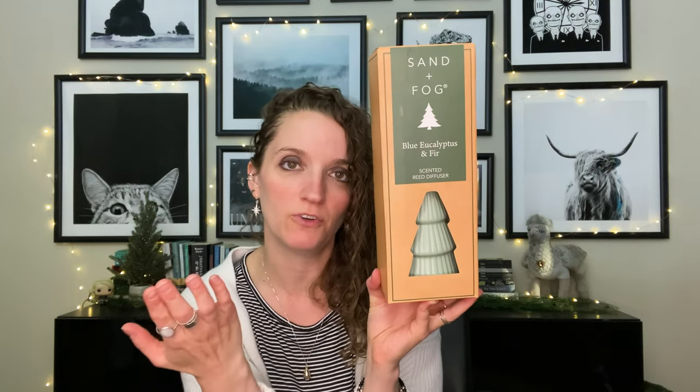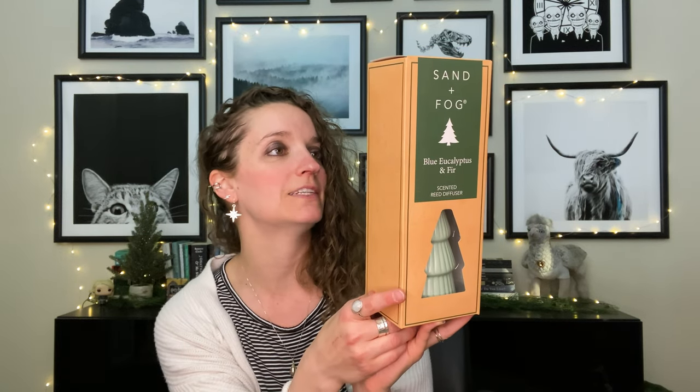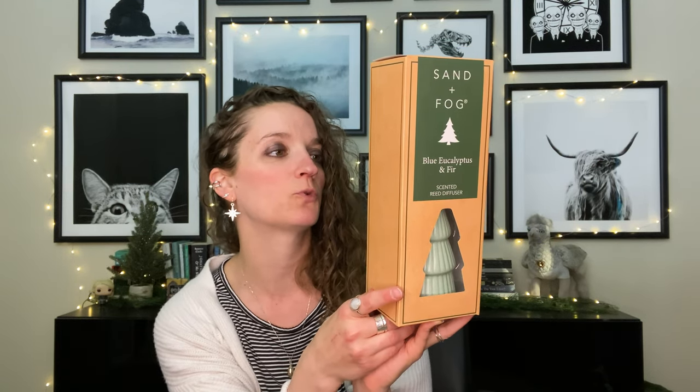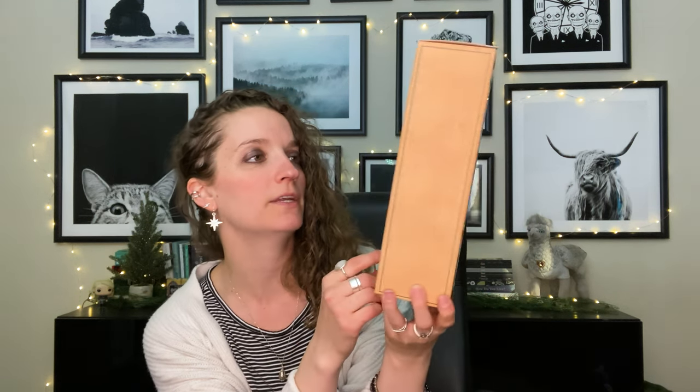And it's by the Sand and Fog brand that does the candles. And what is the scent? Inspired by the California coast. It does not say, so I'm gonna guess it's, oh yes it does, blue eucalyptus and fir. We love eucalyptus and any tree scent. The two together do really well. I do that a lot as an essential oil diffuser.